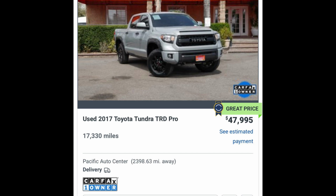17,330 miles. This thing's pretty much brand new. 47,995. That's probably what the MSRP was when the truck was actually brand new, but that might be a great option to check out there. Super low miles on that one.